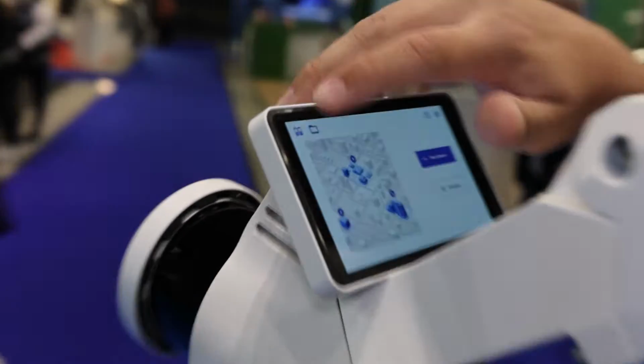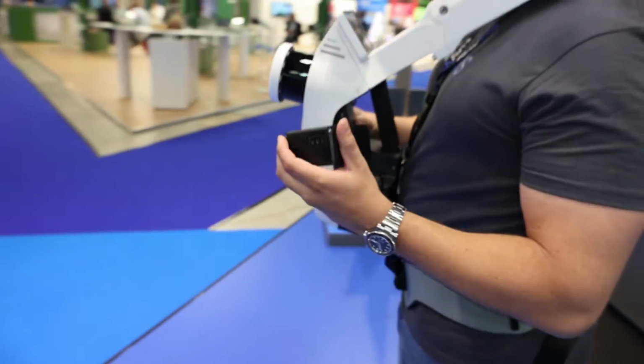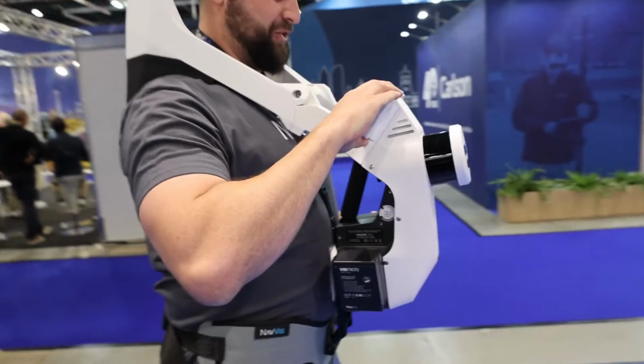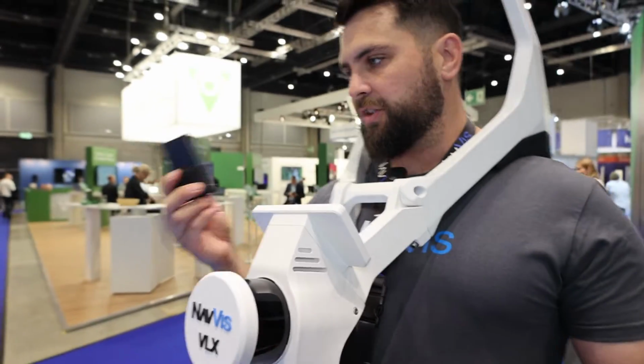So you can see here we've got our battery level. If I take one of the batteries out, it'll tell us that it's missing, so they are hot swappable. You can see that I'm actually missing a solid state drive right now, which I'm going to grab. Just 1 second. There it is. There we go. So yeah, we've got a 1 terabyte solid state drive.